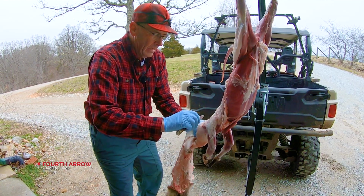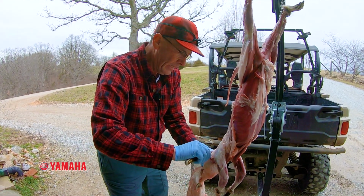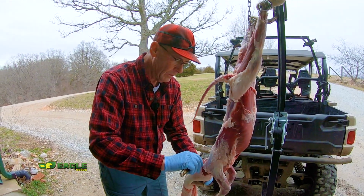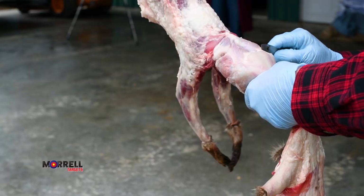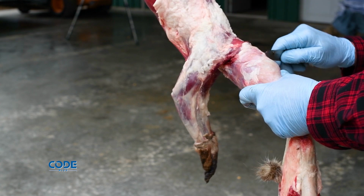Okay. Working this here, we're going to separate the hide from the head. That means ears, eyes, and finally at the nose. Just cut. Now, right here's where the ears are. Just go all the way, and you'll see it, the cartilage. Go to the other one.